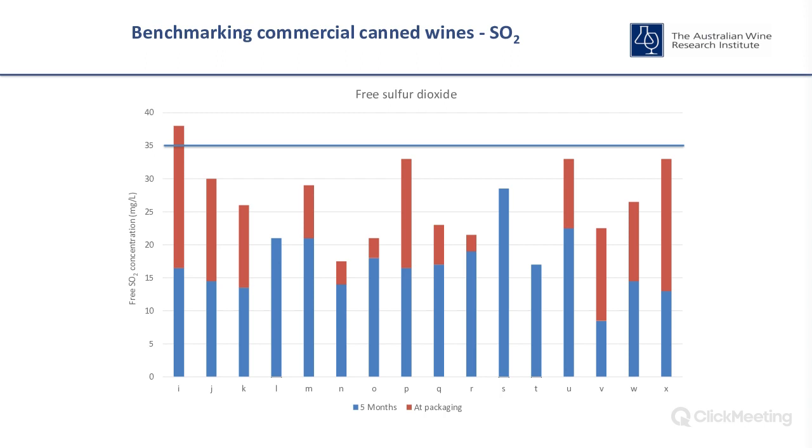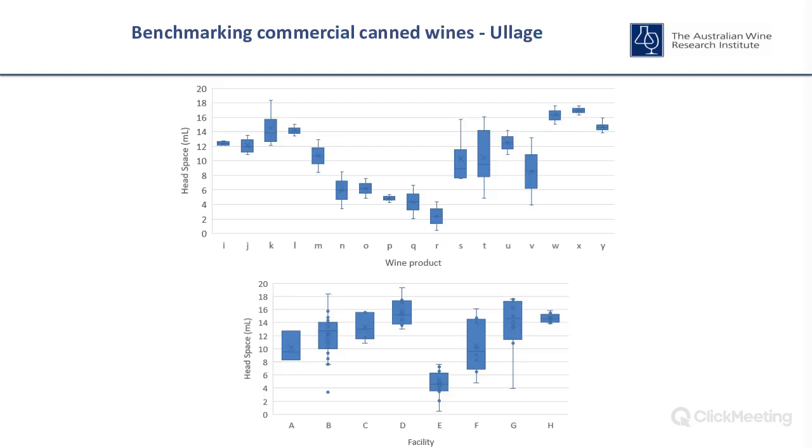And don't forget, the higher the SO2 level, the more aggressive the wine matrix. So it pushes the wine into that high risk category in terms of the impact on the can itself. Now, this is some data from the same 16 products again, but also broken down by the packaging facility that was used to package the product.